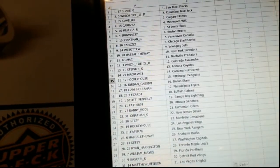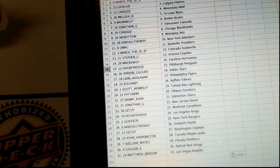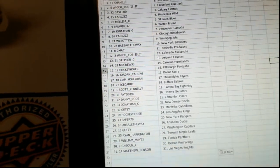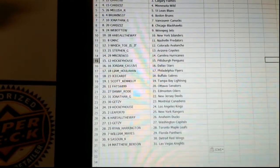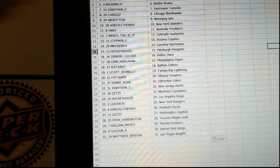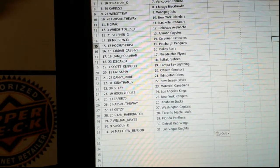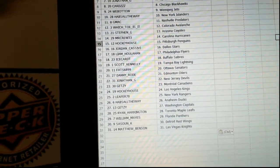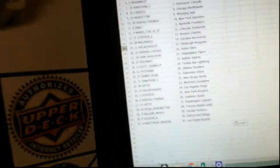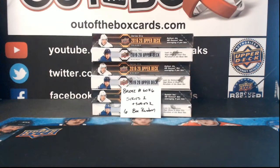Fat 6899, the Ottawa Senators, Danny Road, Edmonton, Jonathan G, New Jersey, Getzy's got Montreal, Hockey House, LA, Leafers 70, the Rangers, Habs all the way, the Ducks, Getzy, Washington, Ryan Harrington, Toronto, William Mays, Florida, Sassoon K, Detroit, Matthew Benson, Vegas. So I will grab the sheet, guys, and I'll give you guys a minute or two for trades.